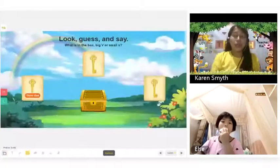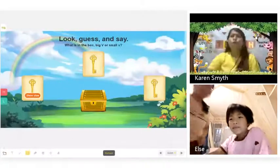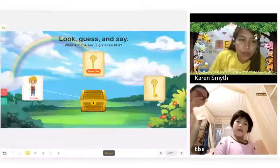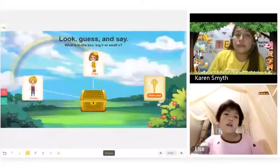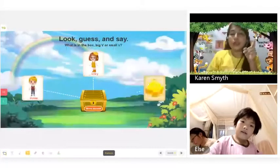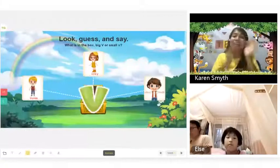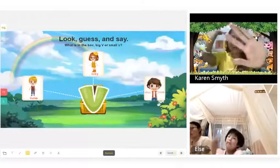All right, Elf. Look, guess, and say what is in the box. Is it big V or small V? Okay. All right, what's this, Elf? What's this? That's Winnie. All right, who is she? She's Vicky. Very good, she is Vicky. Is it big V or small V? Big V! Okay, Elf, give me 5. High five. Yes, okay.